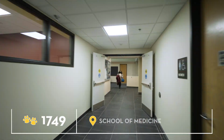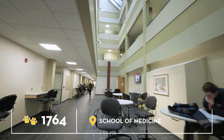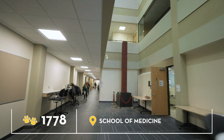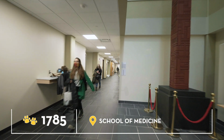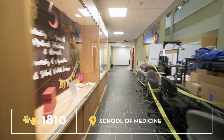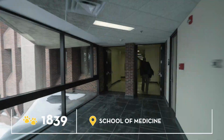UMD is home to the Duluth campus of the University of Minnesota Medical School, with a special focus on family medicine in rural Minnesota or service to American Indian Native populations. The med school here gives UMD students unique opportunities for research and multiple pathways into the medical field.